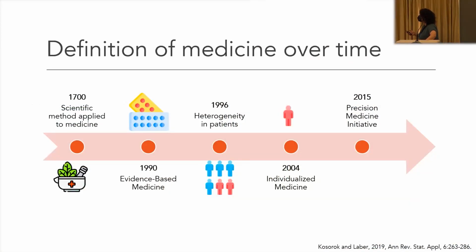So actually, this image really cracks me up in part because we started this off and said, okay, what do we actually mean by precision medicine? And it turns out that most of the papers don't really agree on all of that. So we're gonna talk about that for a couple minutes.